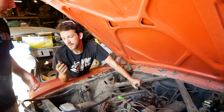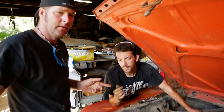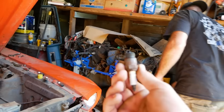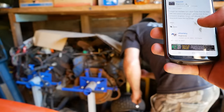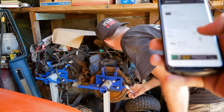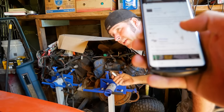Did you guys buy new plugs? However, those are the big spark plugs. Oh, yeah, 289s ran those. So there's a good chance that that's a 289. This is a 302 here. Where's the spark plug ring? There you go. This one's got big ones. Oh, so it's probably a 302. I think it might have been an era thing. I think it was just an early engine.